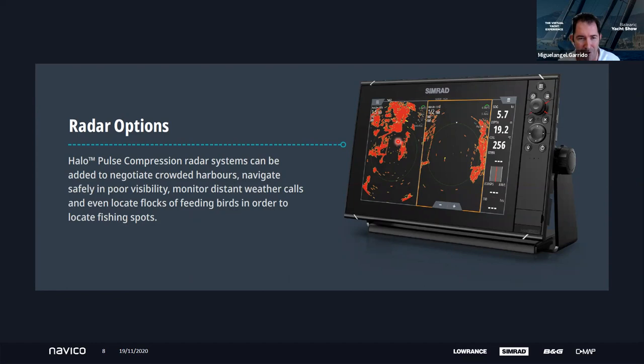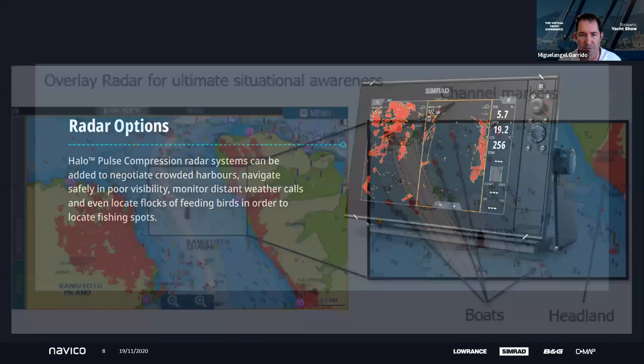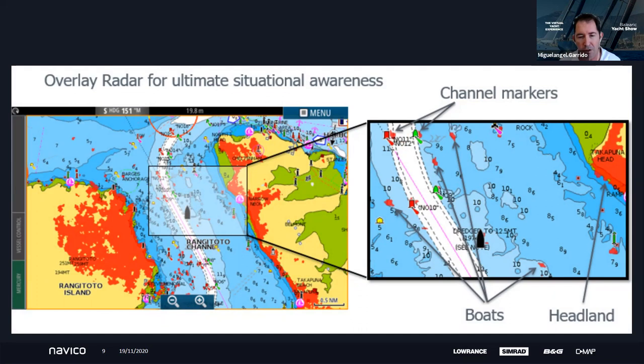Well, actually, what we can do is very complex. Of course, you can overlay radar and chart, if you're sailing in a very complex area, with channel marks, boats, buoys, a lot of commercial traffic. Then, if you have to improve safety, if you want to be sure of what you're looking at, you can overlay. Once again, very fast, very clear, very smooth.